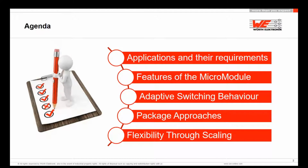To start, I want to give you a quick overview about the topics we're talking about for the next 30 minutes. As we consider tiny DC-DC step-down converters for space-constrained applications, we have to take a closer look at the technical requirements and the challenges that arise from these applications. The Magic micromodules have features that overcome these challenges and therefore make the design-in process much easier.